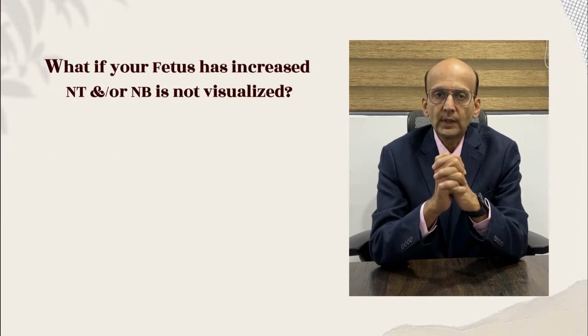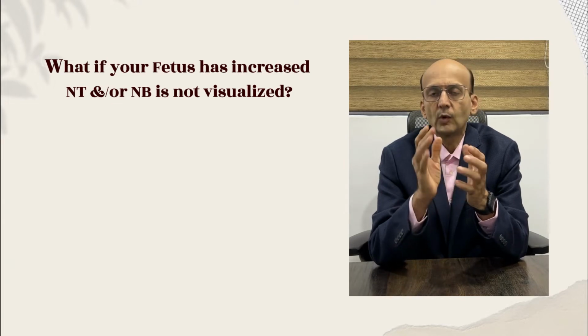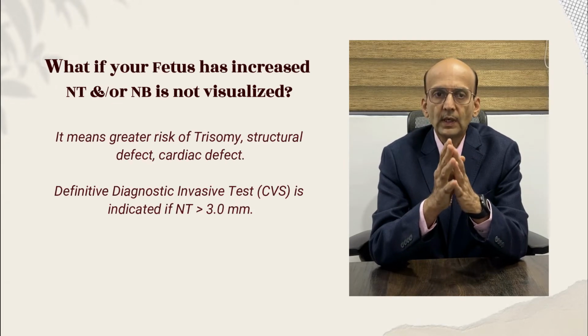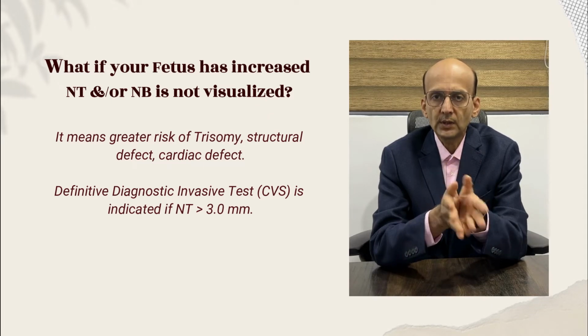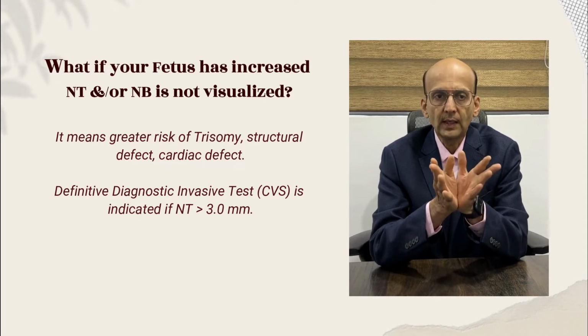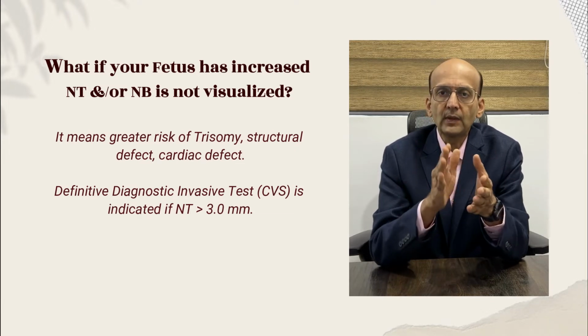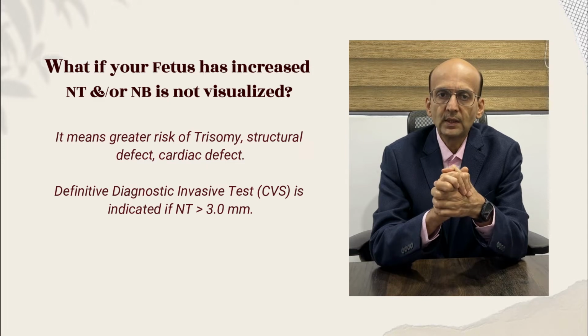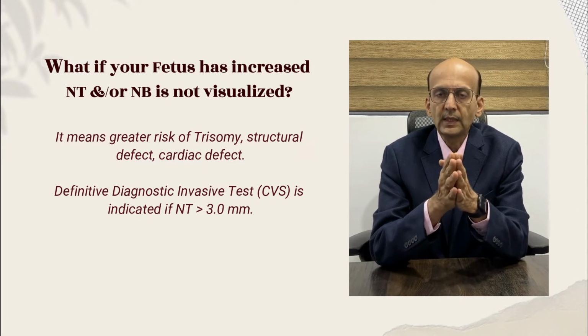What if your fetus has an increased NT value or the nasal bone is not visualized? It means there is greater risk of trisomy, aneuploidy, structural defect, and cardiac defect in the fetus. So, we recommend a definitive diagnostic invasive test, which is indicated when the NT is more than 3 millimeters.